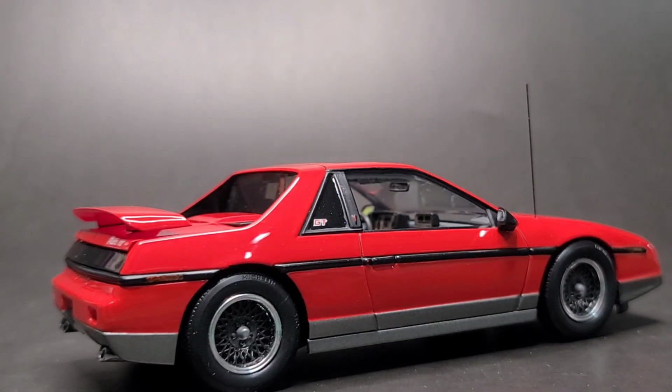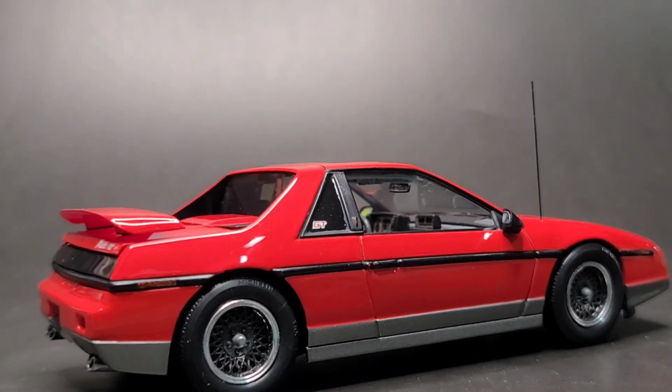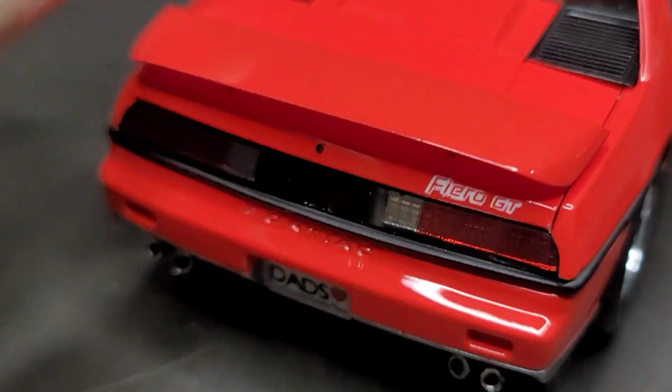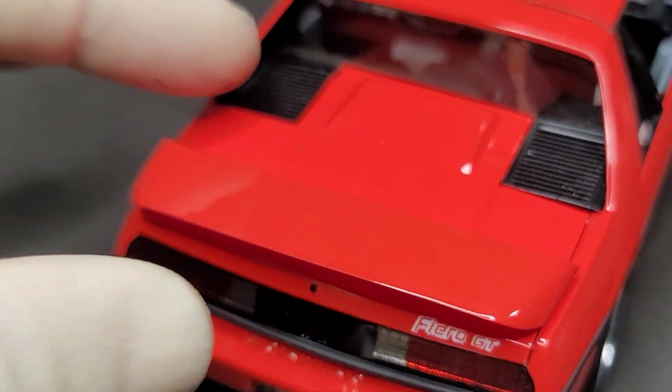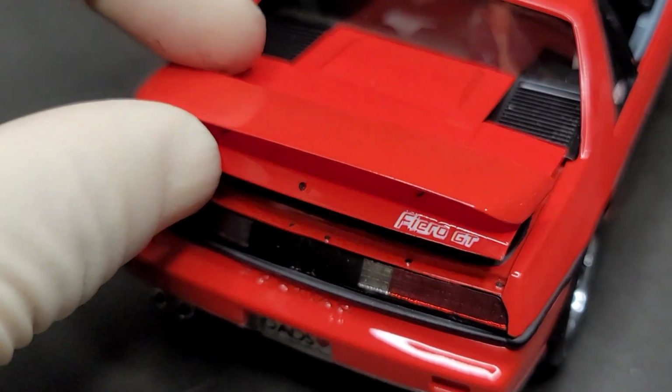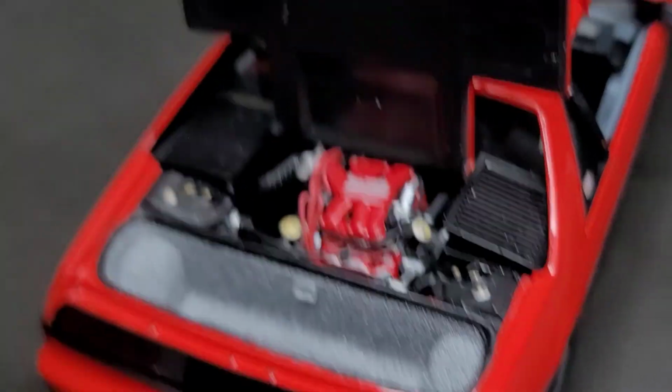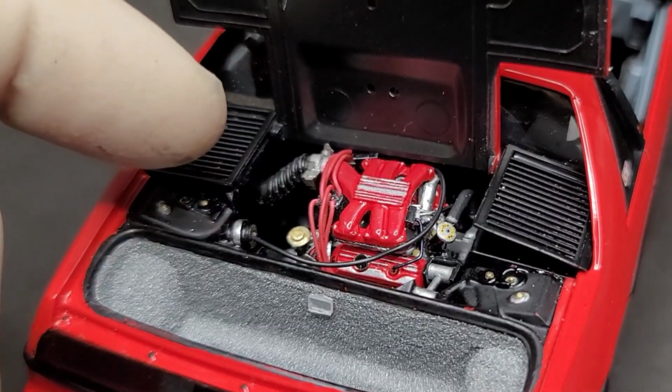Now we'll take a look at the engine and some of the modifications that we have there. One of the things that I really like about this particular model, which I've never done before on one of these Fiero models, and I have built a few, is that I installed magnets to the engine covers so that they will never fall off.